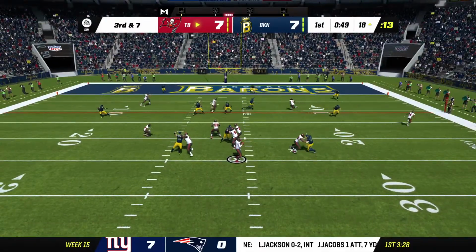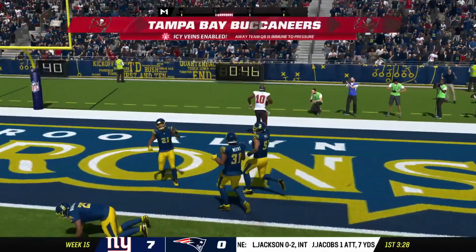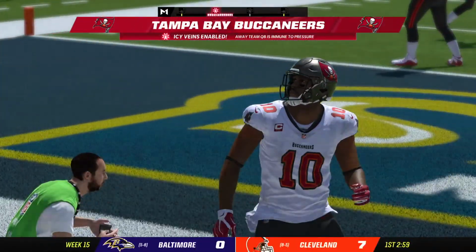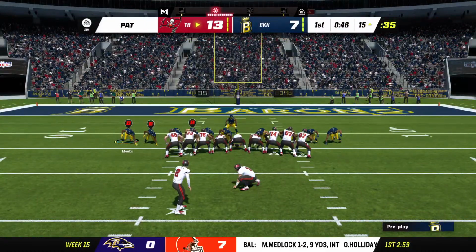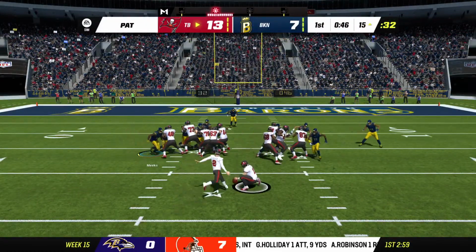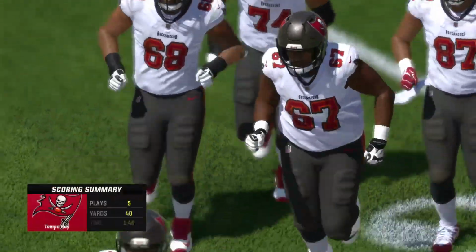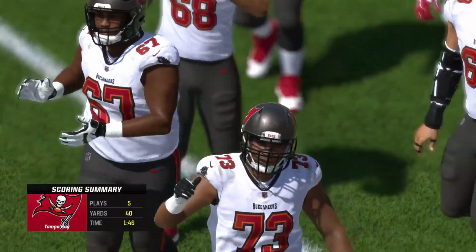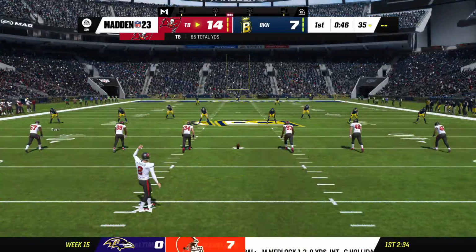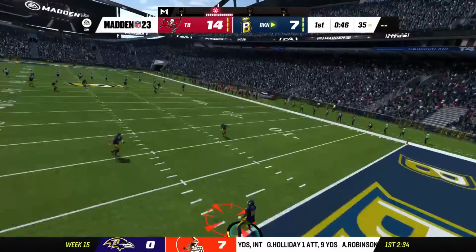Now it's Burrow. And in for the Buccaneers touchdown. A great effort there. His 11th touchdown of the year. And the Buccaneers have taken the lead. Extra point by McPherson, up and good. And that makes the score 14-7. 5 plays there on that drive. And it ends with a touchdown for the Bucs.